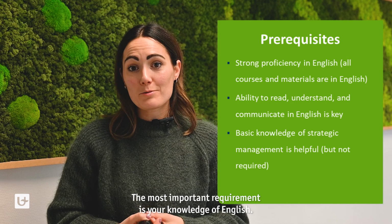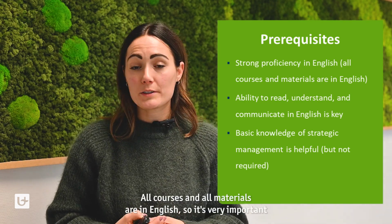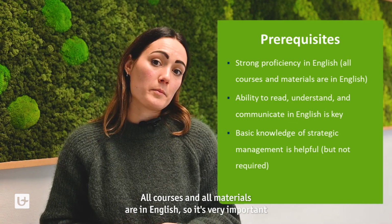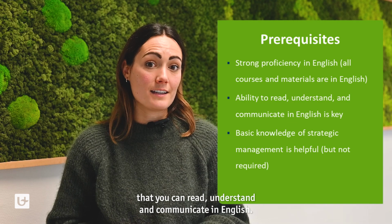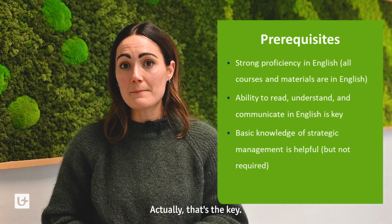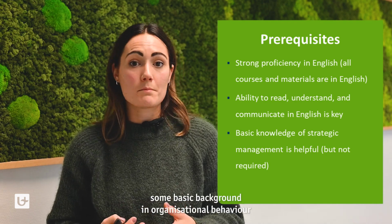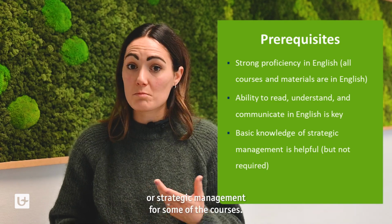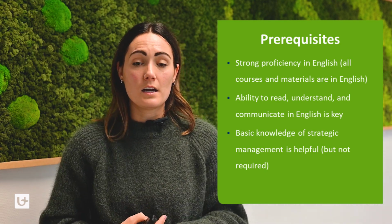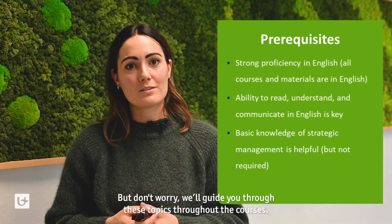The most important requirement is your knowledge of English. All courses and all materials are in English, so it's very important that you can read, understand, and communicate in English. Actually, that's the key. For the rest, it might help if you have some basic background in organizational behavior or strategic management for some of the courses. But don't worry, we'll guide you through these topics throughout the courses.